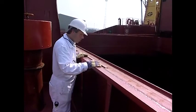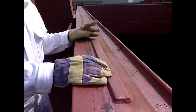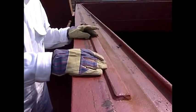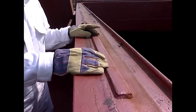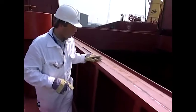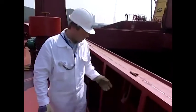On this particular one, we see that there is no evidence of contact with the stool or with the mating half on the hatch cover panel. So let us have a look further on to see what the situation is.